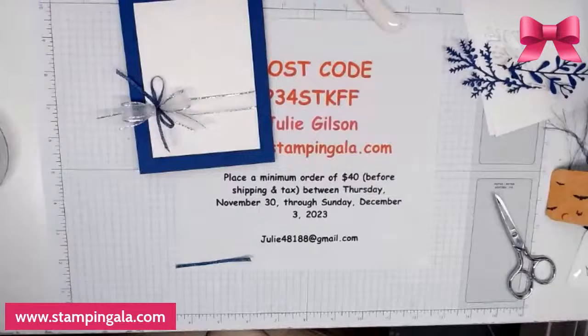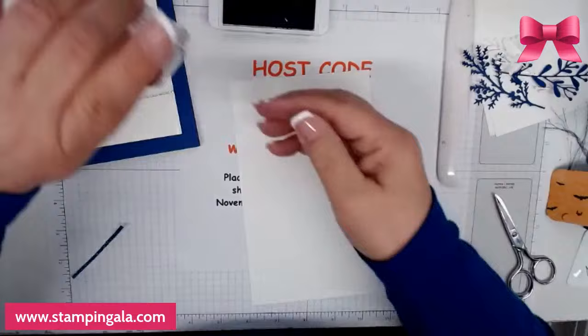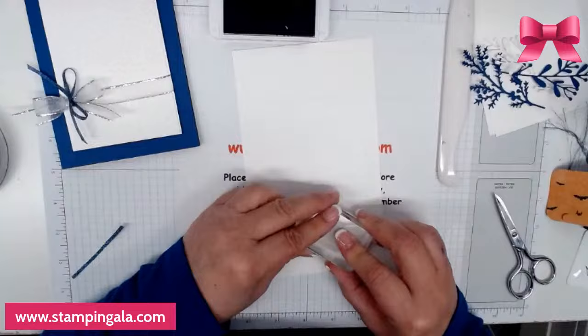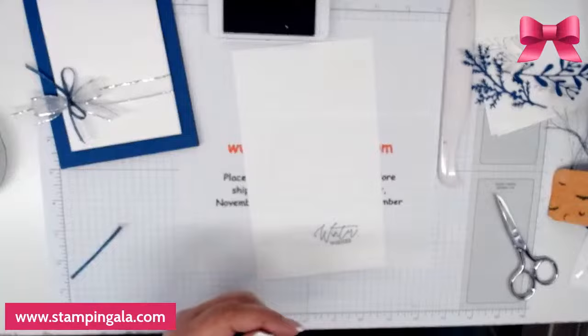Thought I did, but I guess I didn't. Okay, so we're using the Starry Sky ink and Winter Wishes. So we're just gonna stamp this on here. Simple. And I'm using the nested essential dies. So I use the second smallest here to die cut this.